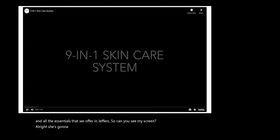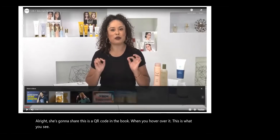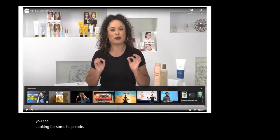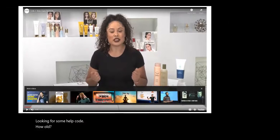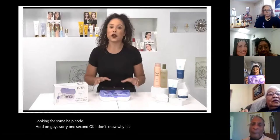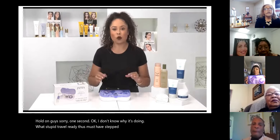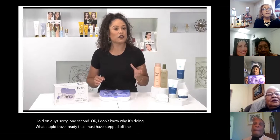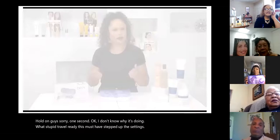This is a QR code. Hey Jafra fam, get your glow on from head to toe with this bath and beauty necessity. Waterproof and travel ready, this must-have does it all. The set includes a full range of attachments that lets you cleanse your face and body and exfoliate for soft, radiant skin. Let's take a look.